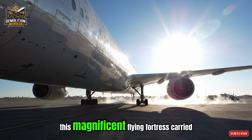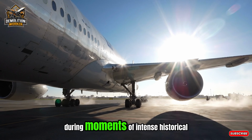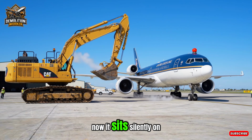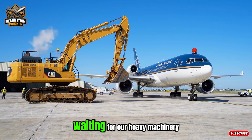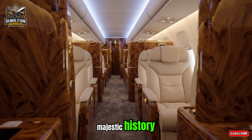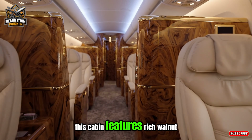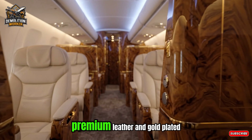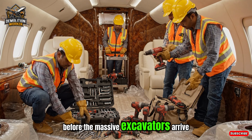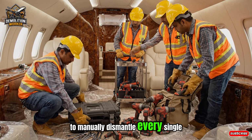For decades, this magnificent flying fortress carried the most powerful leaders across the globe during moments of intense historical global tension. Now it sits silently on the concrete tarmac, waiting for our heavy machinery to strip away its glorious and majestic history. Unlike commercial airliners filled with cheap plastic seats, this cabin features rich walnut wood, premium leather, and gold-plated communication devices.